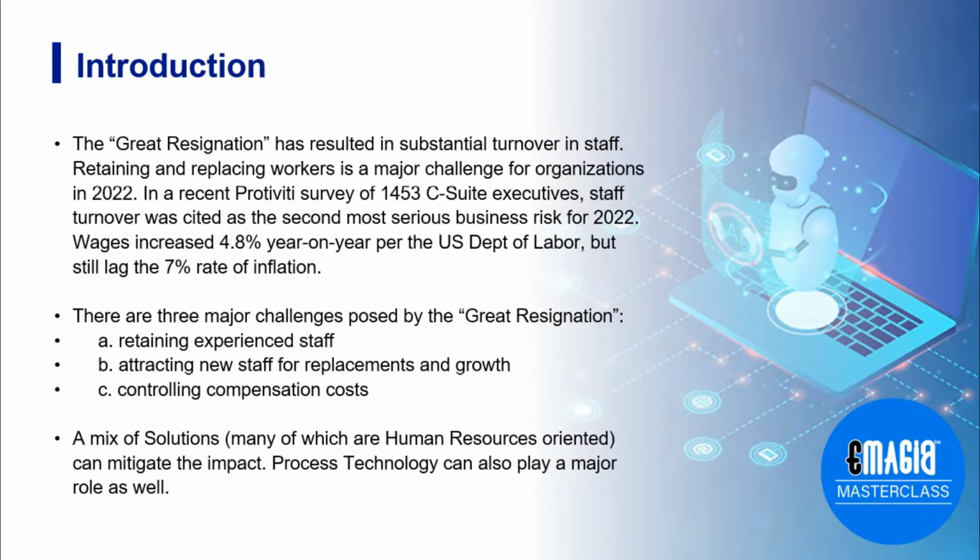And what are the major challenges posed by the Great Resignation? Well, 1 is retaining staff. 2 is attracting replacement staff or attracting staff for growth. And 3rd is controlling compensation costs. Salaries are going up 5, 6, 7% a year. Certainly the fringe benefits that most employers provide are also tied somewhat to the salary levels. It's a significant cost increase, especially coming off a number of years of low inflation.